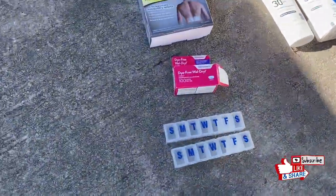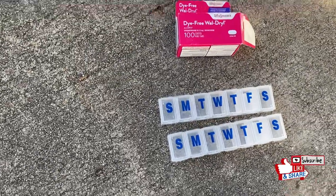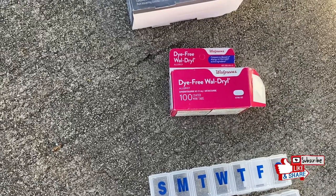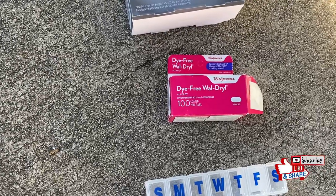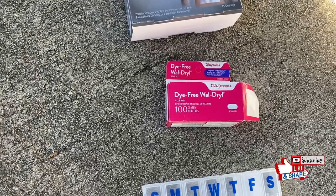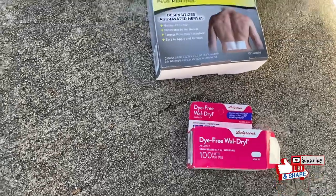We have a pill pack to keep track of your daily medicines. This is an allergy pill. It is sealed still, not even open. It has the little package with an aluminum foil seal on it. And the expiration date for that is 2022.